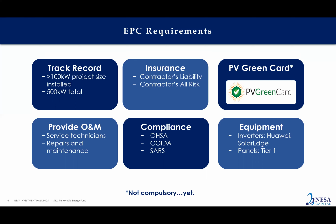We do expect the EPC to be able to provide O&M service. If not, we can make alternative arrangements, but it is preferred, considering that the EPC does have the initial relationship with the client, and we would want to maintain that relationship going forward, as they would understand the site and the complexities around it. We do pay a monthly retainer for those services, which include the annual service, and just fault troubleshooting. But we pay on an ad hoc basis, as and when, if there's any fault that needs to be repaired, we would then request a quote from the EPC, and we would approve or decline the quote accordingly.